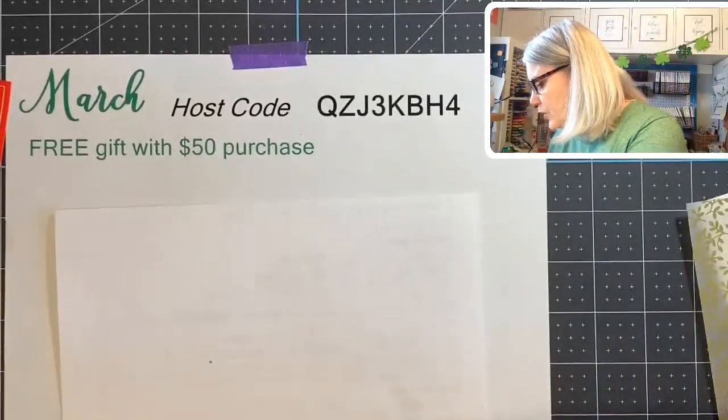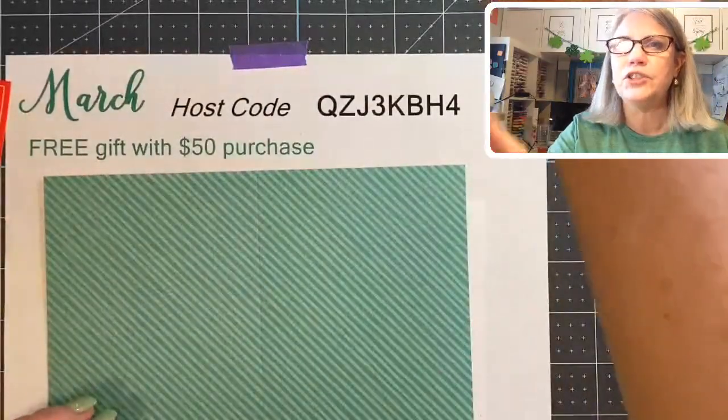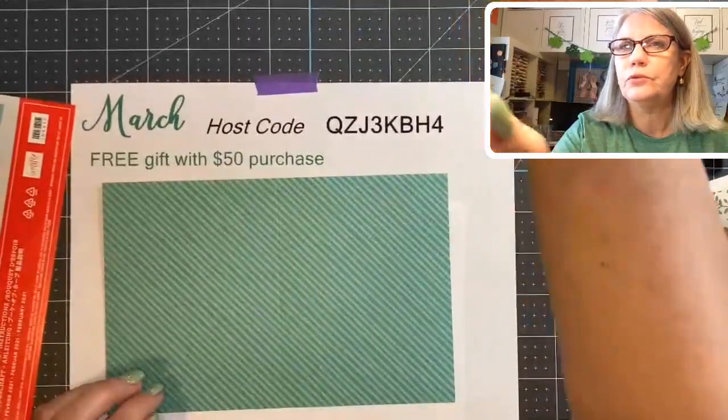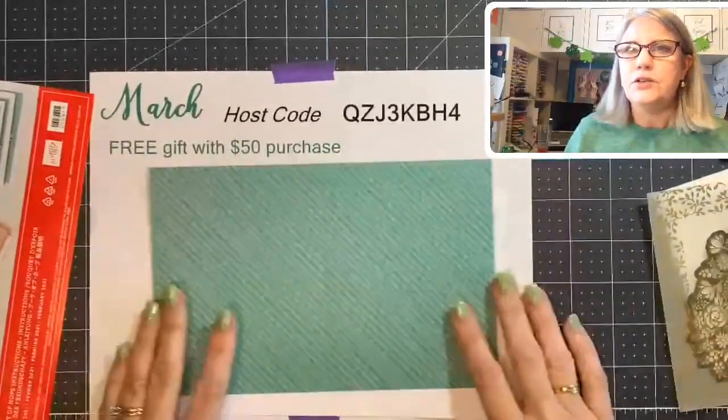So I'm going to take this pretty spring green card base. All right, so we've got that. I'm going to pull out just a little bit more here. I feel like I'm a little too close. There we go. And tilt my camera a bit. There we go. Okay, so now you guys can see.